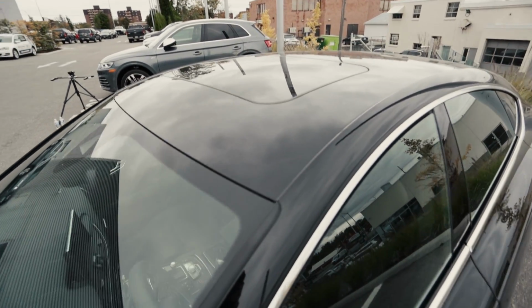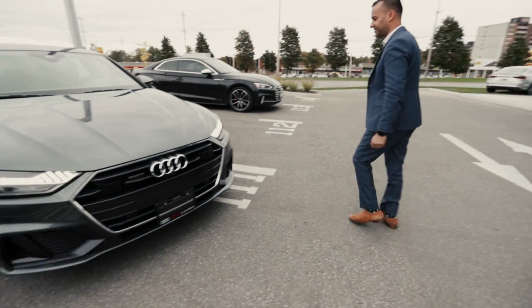So this is where it gets interesting. Not the outside, the inside. So let's jump in and take a look.